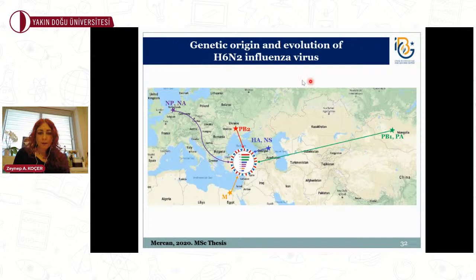So if you see, this virus was basically a reassortment of multiple viruses circulating in birds over this area in Asia, Europe, and Turkey. Then we took our virus genome and did a study in collaboration with our Ugandan and Egyptian partners, because they isolated H6N2 virus around the same time in the same year as well.